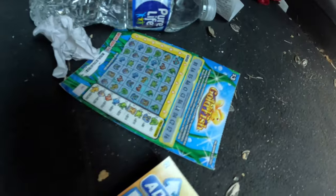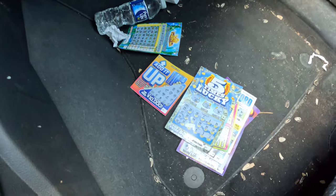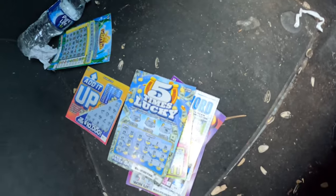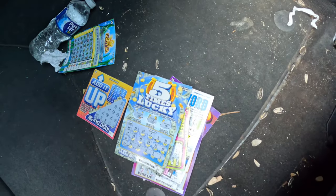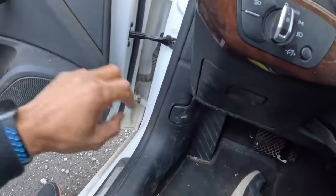These probably cannot be no winners. That'd be crazy if this car got repoed and those are winners right there. And I could collect them and win that $10,000 right there. That five-time lucky one. Know how much this is. I ain't gonna touch none of that stuff. Let's listen to this motor though.